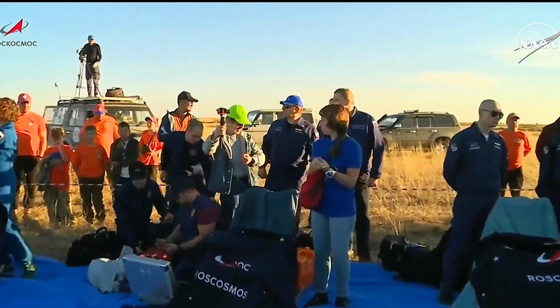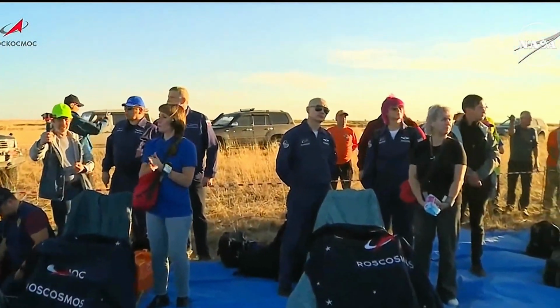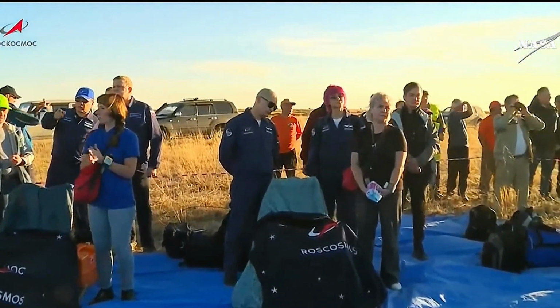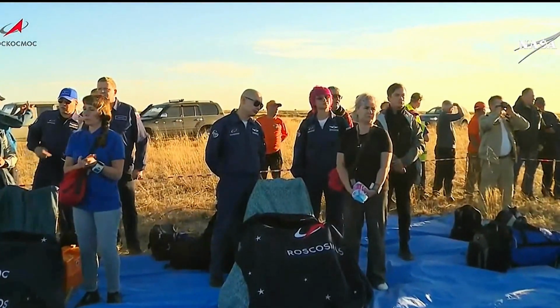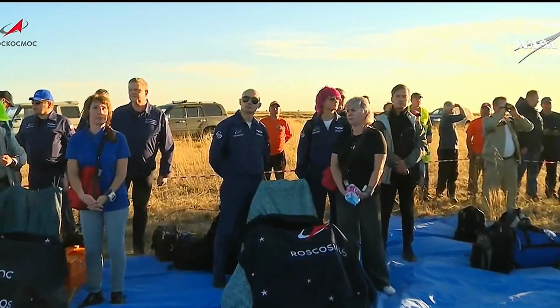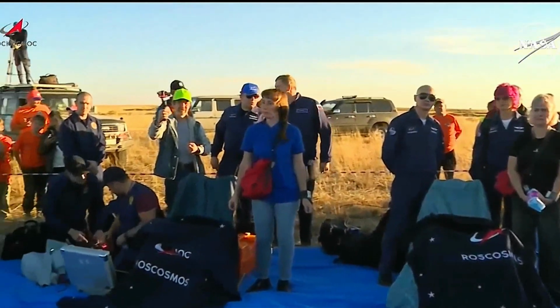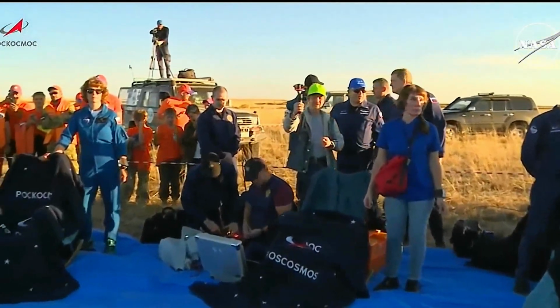Yep, after we get the crew out, they do their brief medical checks here and then move over to the tent. Once they're done with all the medical checks and field tests in the tent, they will then board their helicopters back to Karaganda. And yeah, Tracy's going to be on my helicopter with the rest of the NASA personnel that are out here at the landing site.